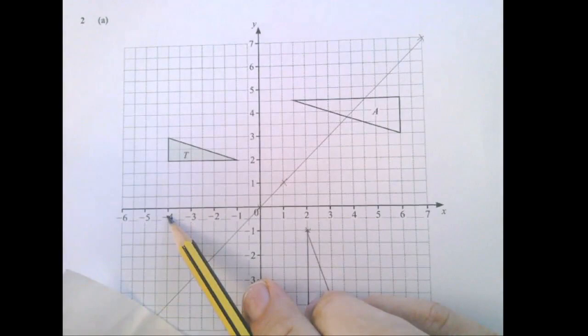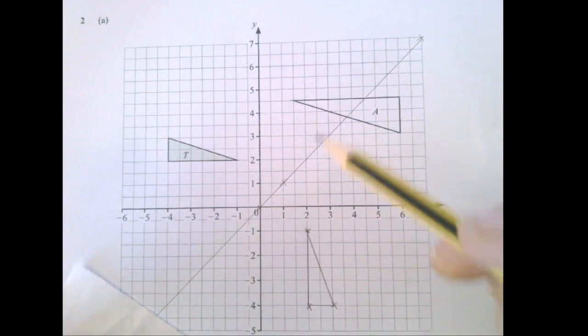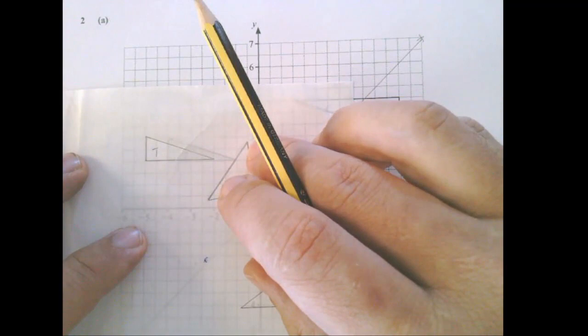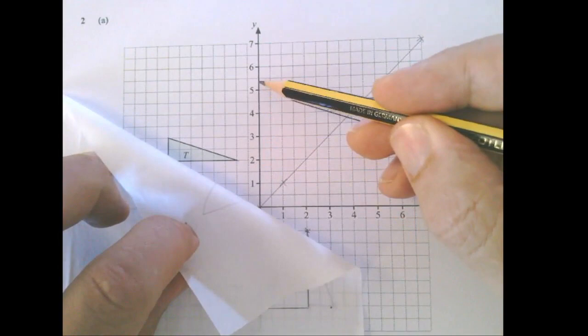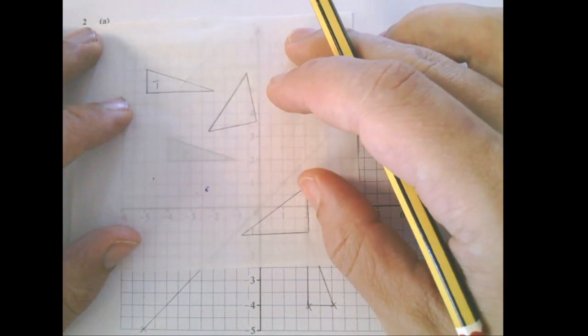One square only counts half a value. To go a whole value, we need to go two squares. So to go one square to the left, or one value to the left, we need to go two squares from -4 to -5, on the x-axis. And then we need to go three values up. So from 2, we need to go 1, 2, 3 values up to 5. Okay, so 1, 2, 3, jumping two squares at a time.